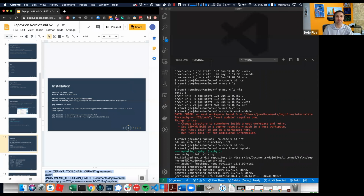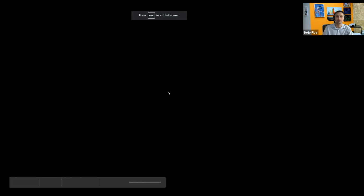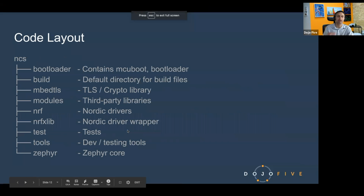So while we're doing that, I'm gonna jump back to the slides, and we'll talk a little bit more about what's happening right now. As we mentioned, we checked it out to NCS. Initially, we saw just the NRF folder, and it does have some Nordic drivers, basically Nordic-specific stuff, but not a lot else. Now that West update is pulling in a number of other things, pulling in the bootloader code. There will be a build directory once we actually build something. It doesn't get pulled down by the West update, but that's where by default all the builds end up.